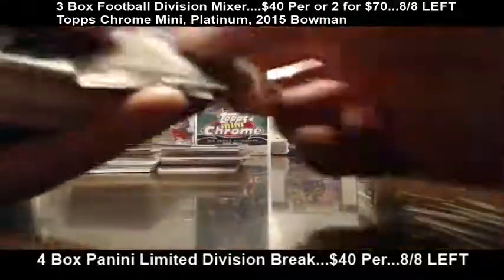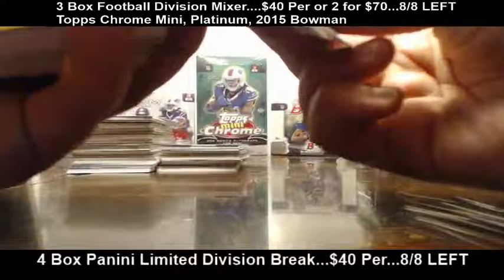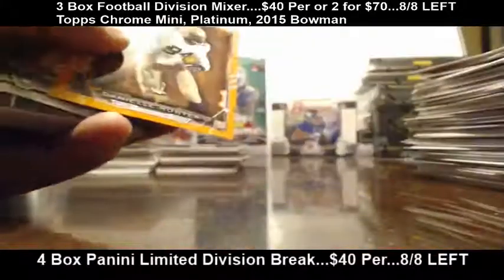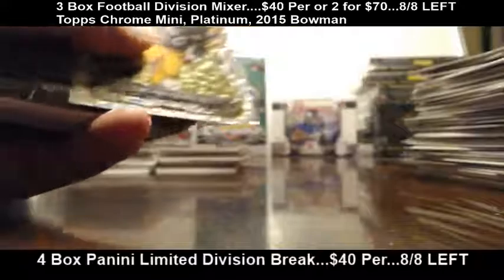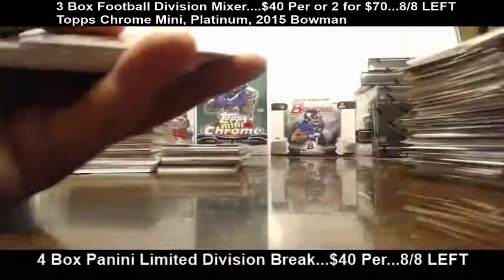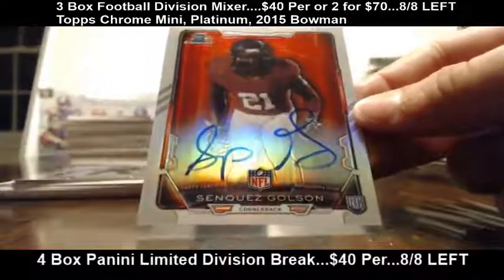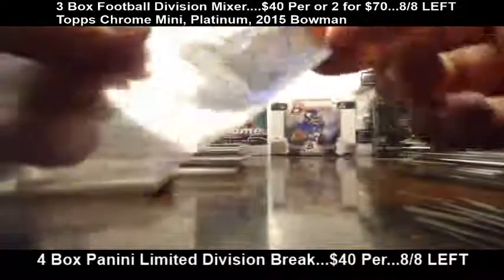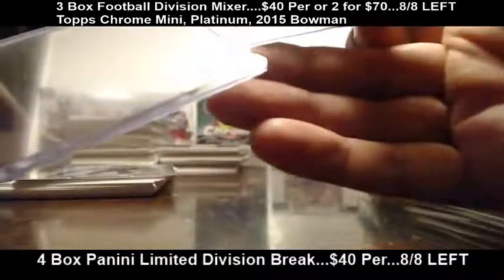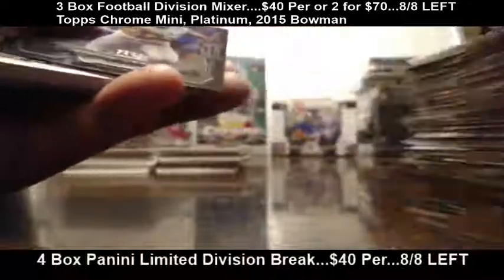All right. So now we're on box 10. Here we go. Bo Wallace and Daniel Hunter. Senquez Golson. Shinquez or Senquez Golson. Oh my God. Really? Is there any need for that? Senquez. Unbelievable.